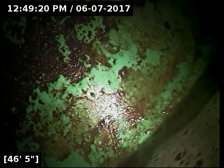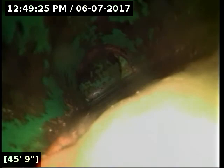Alright, looks like the line is terminating right up here, it appears. Yeah, this does look like the main lateral. However, the main lateral connection here looks like it's separated away from the main. So I'm going to let the line drain out and I'll get that located.